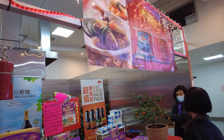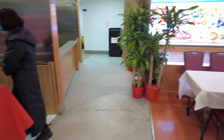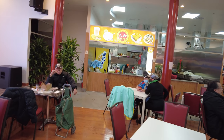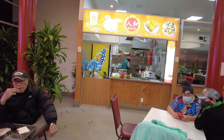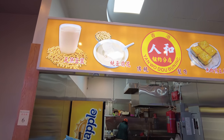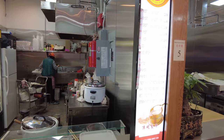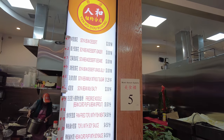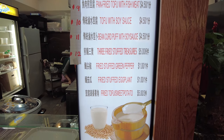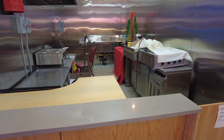We've got a stall here for the Kam Ki. And on this side of the food court, there are two new stalls. Yan Wo Dough Bun Incorporated. They're bringing their tofu pudding and soy products into Chinatown and the food court. I've yet to try this place. This stall is for rent.